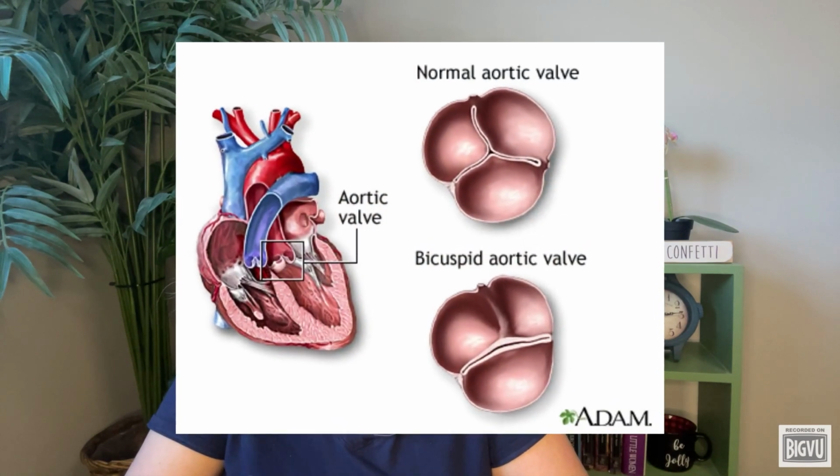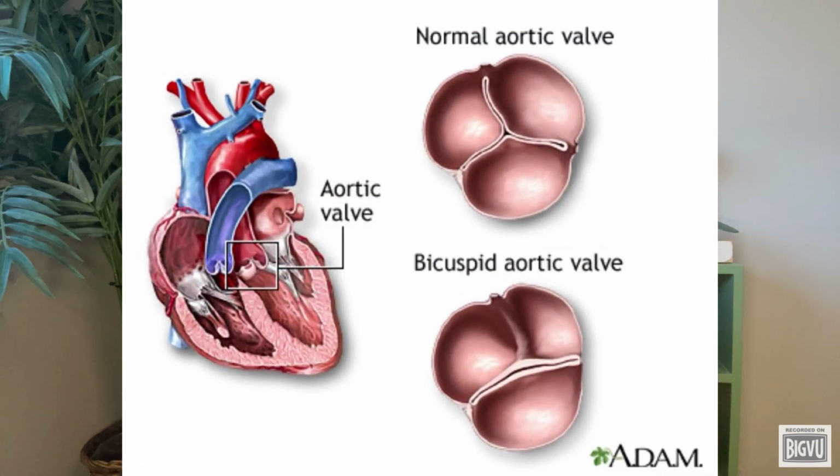It's an abnormal aortic valve in the heart. A bicuspid aortic valve has only two small parts called leaflets instead of the normal three. It's the most common type of congenital heart disease. Even though a bicuspid valve is present at birth, doctors may not diagnose it until you become symptomatic.